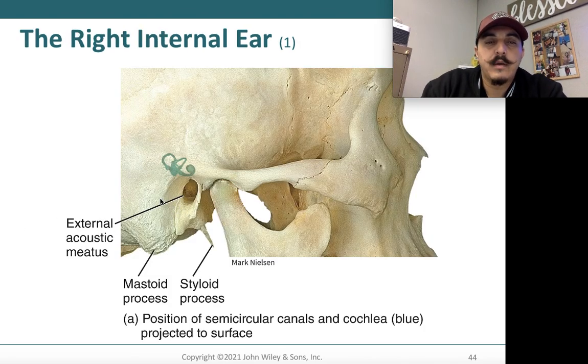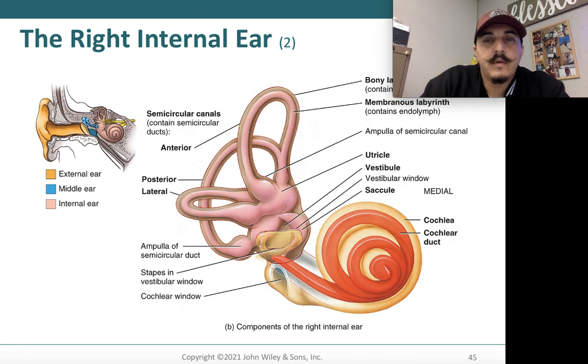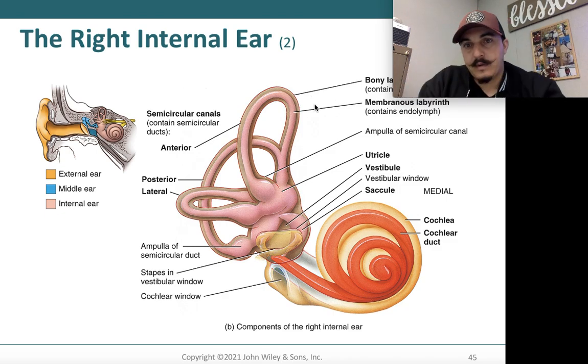So here's our external acoustic meatus, the mastoid process, the styloid process. Here are the semicircular canals and cochlea on the inside, like a see-through, as if you were Superman looking through the bones. And here it is, the cochlea and the cochlear duct. Cochlear window down here, and we have our little stapes. The ampulla of the semicircular duct, the utricle, the vestibule, the saccule, and the anterior, posterior, and lateral semicircular canals. Here's our membranous labyrinth, which has the endolymph inside, and our bony labyrinth, which has the perilymph outside.